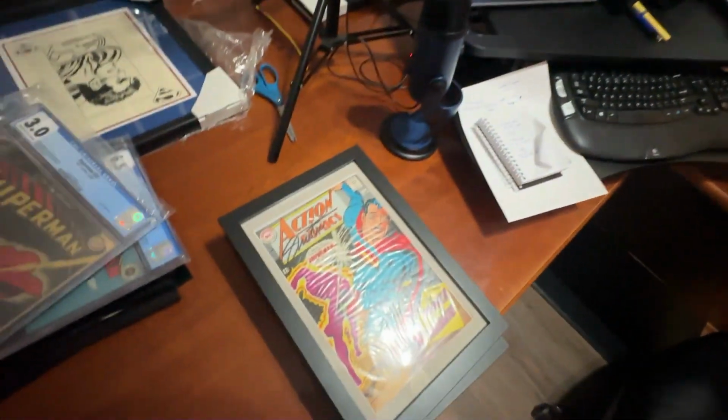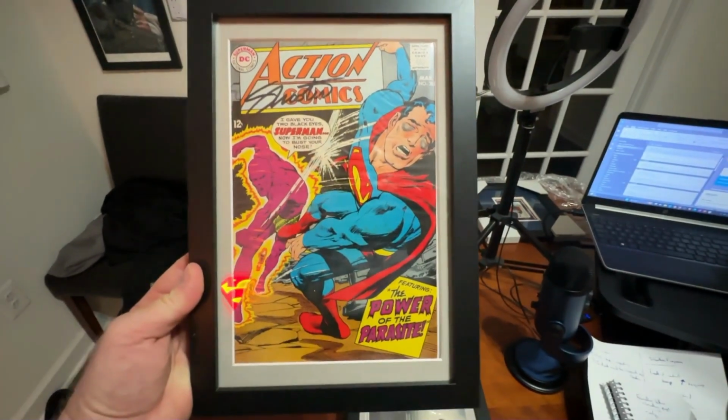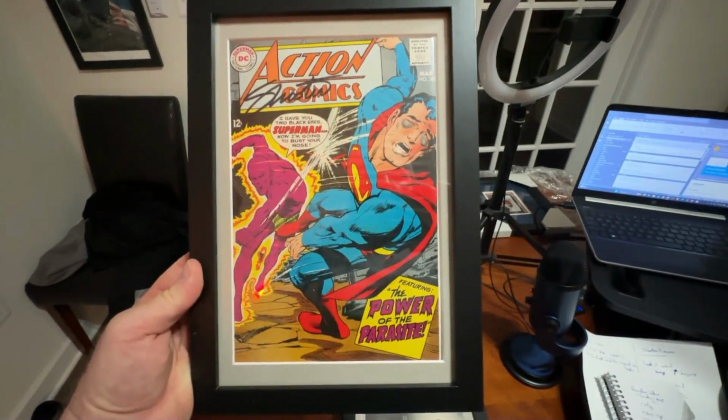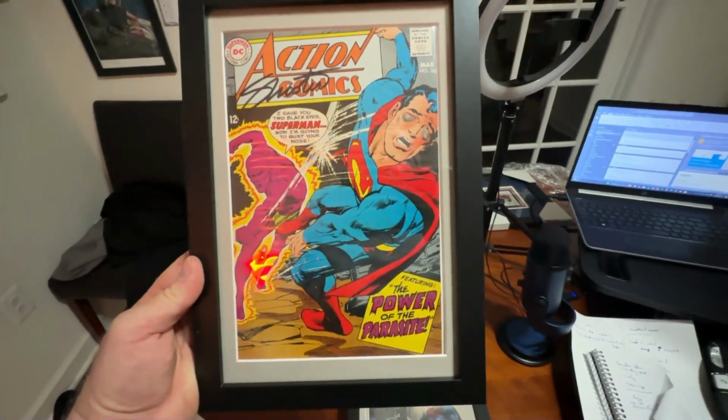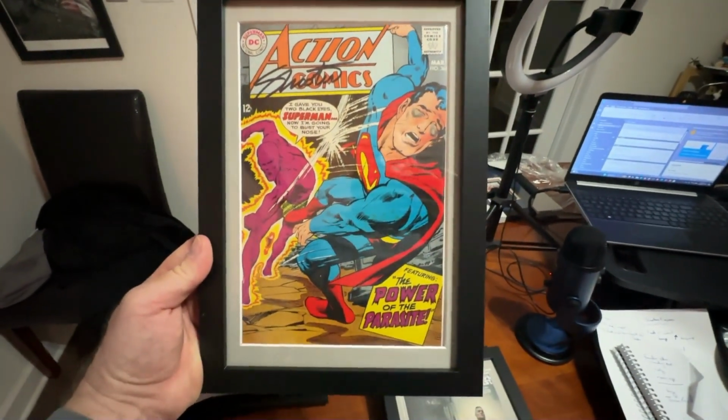And then at the GalaxyCon that I went to just a couple weeks ago, I got to meet and speak to Jim Shooter. He created the Parasite character for Superman. This is the second appearance of the Parasite. I do have the first appearance of the Parasite, but I took him the second one, which he signed.